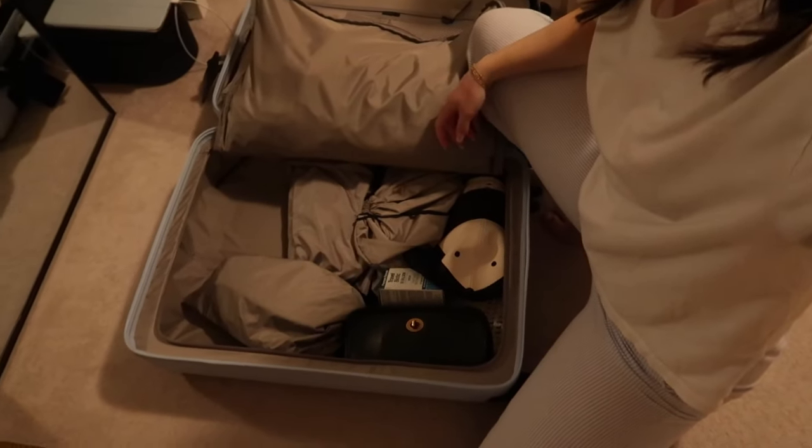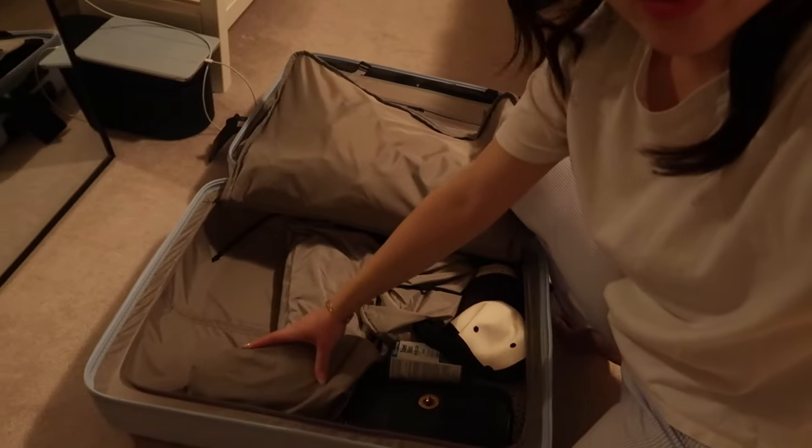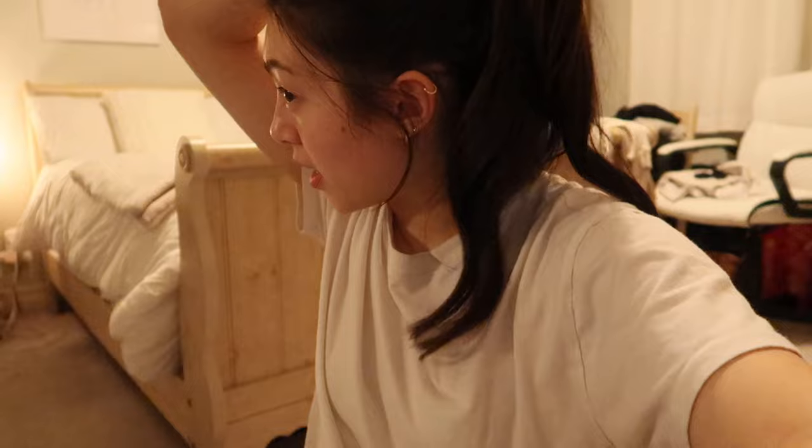Okay, update guys. I've packed my whole suitcase. Pretty much everything's packed. I just have to put my toiletries here and I've left a little space for it. So that's great. And now it's time for me to do my long-awaited everything shower, shave my whole body, self-tan, wash my hair. I'm honestly not too sure about self-tanning just because I have to also wash my hair and it's gonna be a lot. So I'm gonna decide in a little bit and see. But nonetheless, it'll be an everything shower.